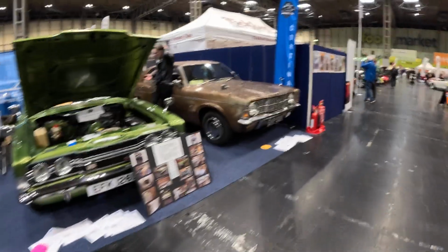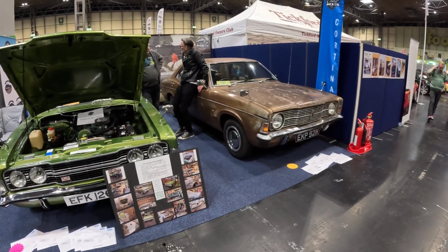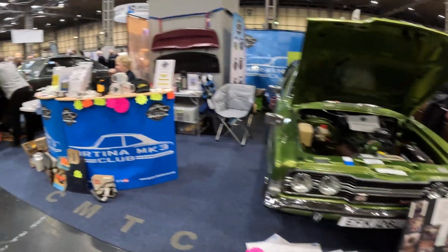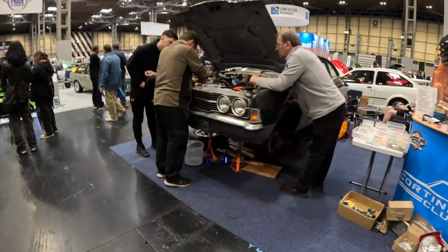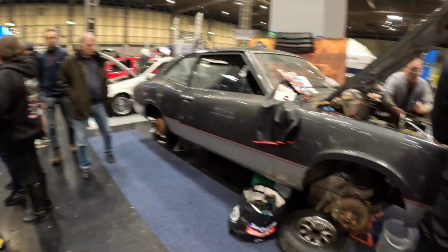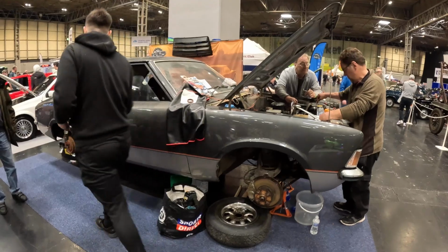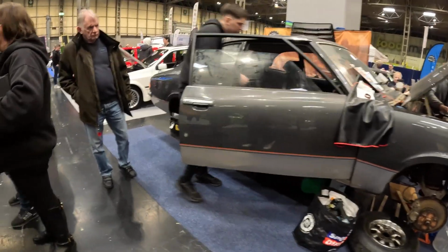Fords keep coming. We've got some Mark III Cortinas just parked up around here. Beautifully curvaceous thing. So it's that Coke bottle shape that Ford were getting into at the time. We've got another one here being worked on, so we shan't get too close. We don't want to put off the people, because when you're doing some jobs on a car, you've really got to concentrate. So the last thing you want is some bald man with a camera poking his camera right in. But yeah, another one being lovingly restored.